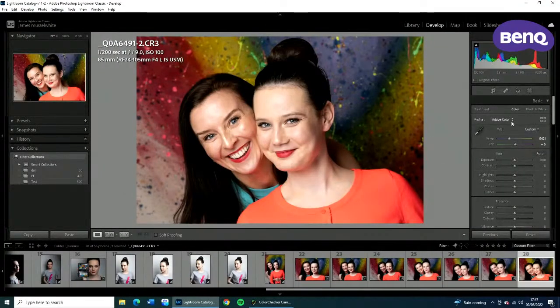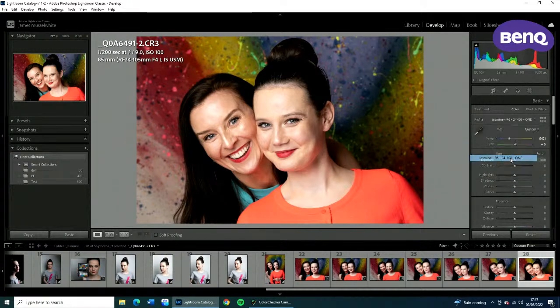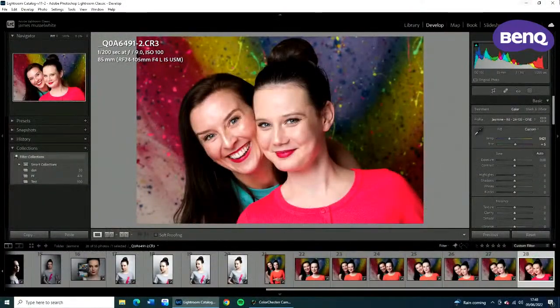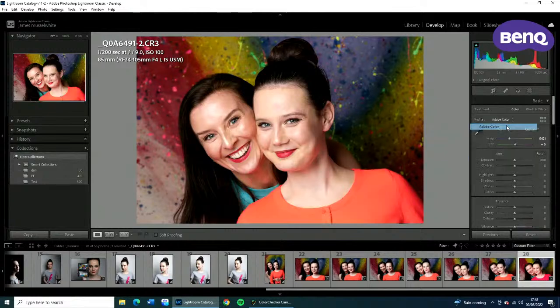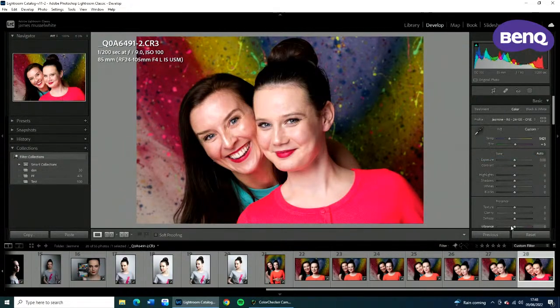We're going to switch from Adobe Color, and we're going to go straight into Jasmine R6 24105. Here we go. That's how much you're losing if you don't correctly manage your colors effectively in shoot and in Lightroom afterwards. We'll just do that again. That was how it was seen in camera with the standard Adobe Color profile. And this is it corrected.